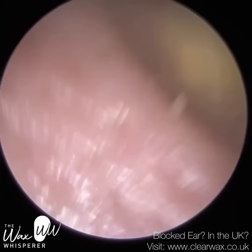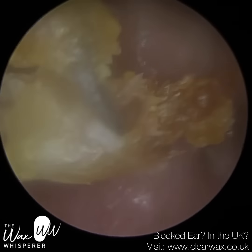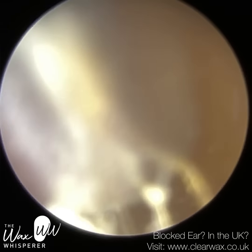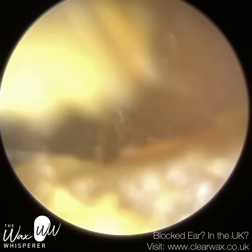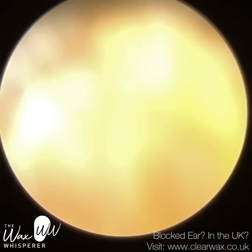Now, all of our ear canals should be oval shaped. They're not round, they're not spherical. So the height of your ear canal should be greater than the width, and that's what gives it its egg-shaped oval figure. It's like an American football.